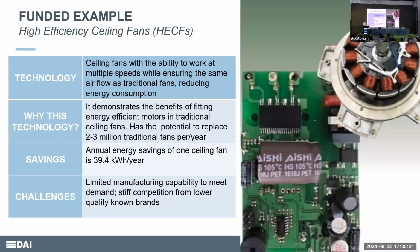So I'm going to show you 3 examples, or just quickly walk through it. One was high efficiency ceiling fans. The developer did some studies and found that there was very large potential for this technology. There's a potential to replace 2 to 3 million traditional fans per year. So if this technology could be demonstrated effectively, there would be significant potential.